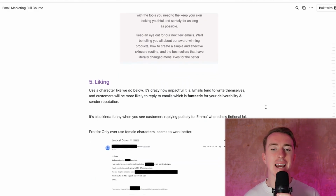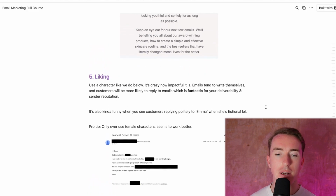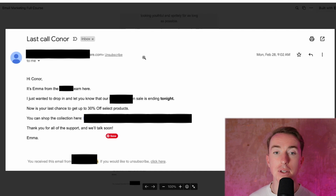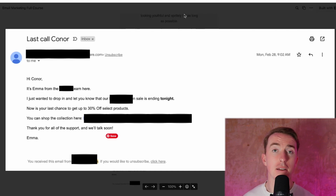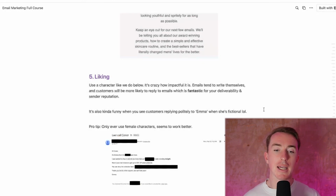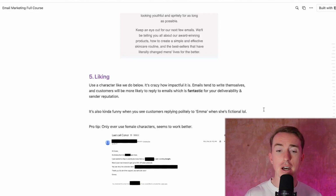Liking. This would be using a character. So actually check this out here. Within here, we actually see a lot of people respond to this email and say, hey, Emma, thank you for the email. And it's obviously a little bit funny because it's not actually Emma writing the email, it is us writing the email. But just using a character, it's really good for liking, and you'll often get quite a lot of responses to that. I would strongly recommend using female characters over male characters, just as an aside, but this is a really good way to get people to like your brand.